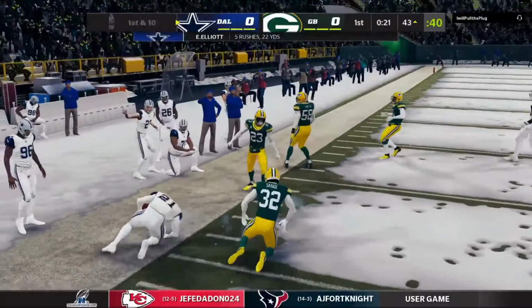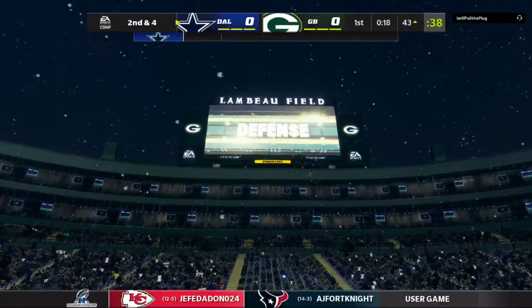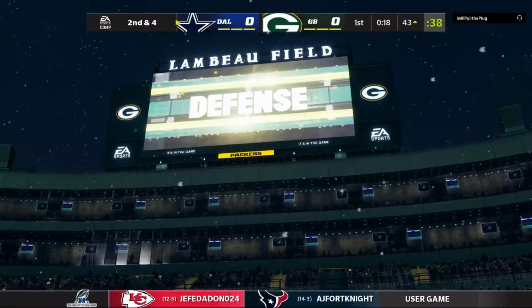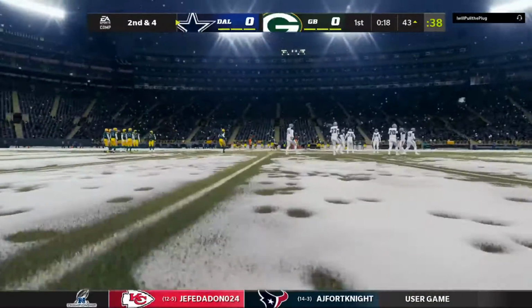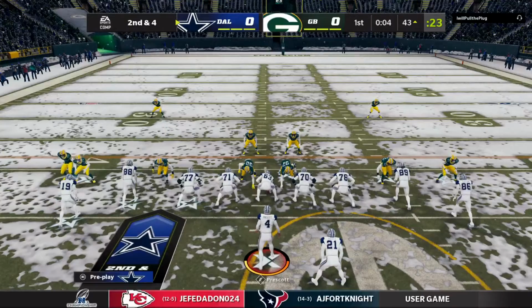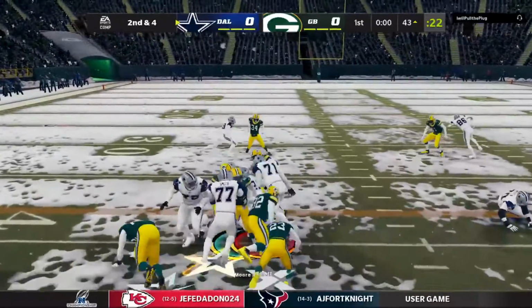The run by Elliott, a good one on first down as he's able to pick up about 6 there. All right, Brandon, I know we're in the early going here, but those kind of runs are going to open up a world of opportunities for this offense going forward. Second and 4. Out of the gun, it's Elliott.